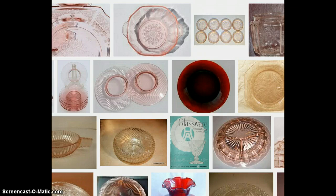I also like to look at the sold listings once I know the pattern names. Worth Point is another one that I use. I use Google. There are so many other areas online, so many groups, so many Facebook groups, forums, blogs. There's a wealth of information when it comes to research and researching glass.